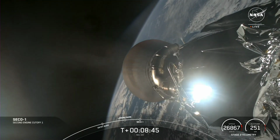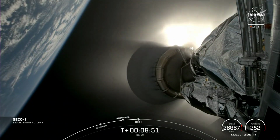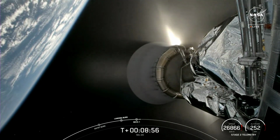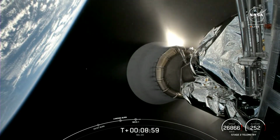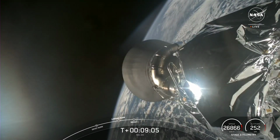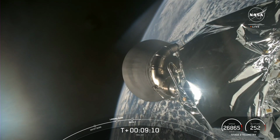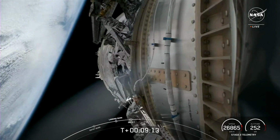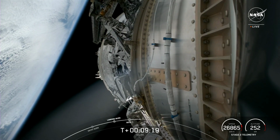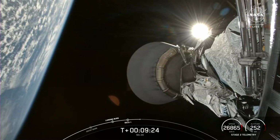Now next up is SECO for the second stage. That's where we will shut down this MVAC engine. Nominal orbit insertion. And great news, we heard that call out for SECO 1 as well as confirmation of good orbit. At T plus 9 minutes and 15 seconds into the mission, the second stage has one last major task, commanding separation of the Cygnus spacecraft just a few minutes from now.